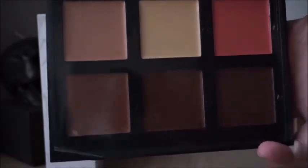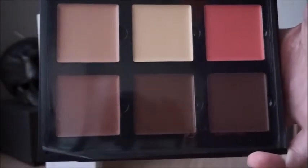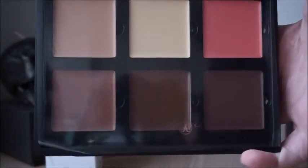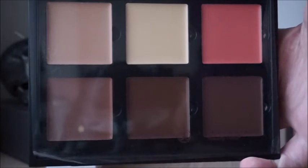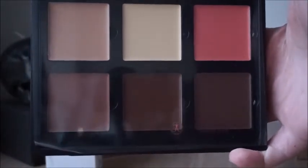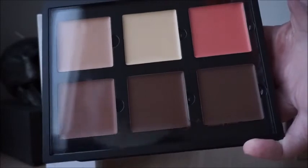So here it is. It's a see-through palette, which I quite like as well, because it kind of reminds me to use it when I see it. Sometimes when it's behind a black box, I'm like, oh, I forgot I had that. So I quite like this. It's got a wee protector on it. It's so satisfying. Oh, I love that.